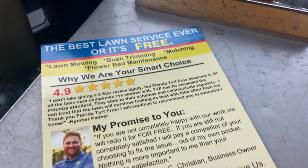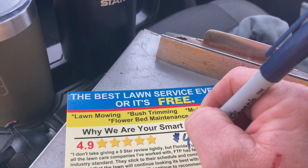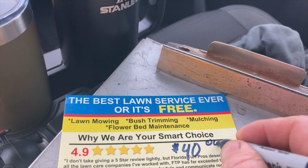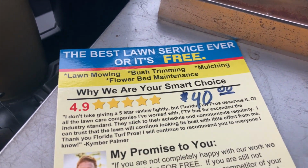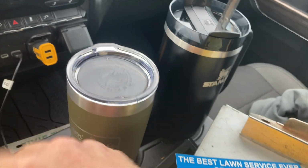But what I'm doing is I'm actually writing the price on this particular postcard, making it super, super easy for folks to get in contact with us. So again, this would normally be like a $49 lawn, but we're gonna call it 40, and we're gonna just get our foot in the door. And again, this is what I've done with all the postcards that I've put out in here so far.